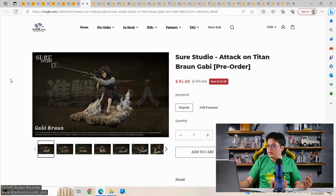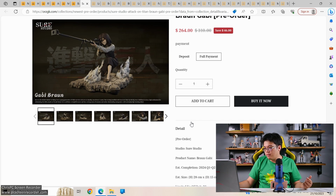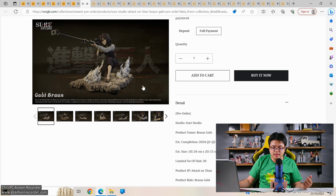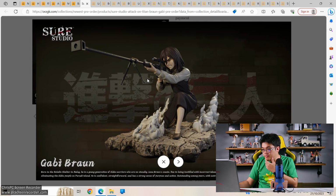Up next, from Shure Studio, we have Braun Gabi from Attack on Titan. Okay, this one is going for $264 US at 1/6, right? Yep. The size is 28 centimeters, 1/6. Okay, so let's have a look at the pictures here.